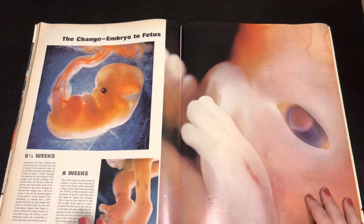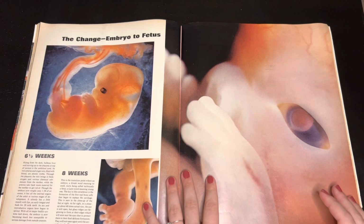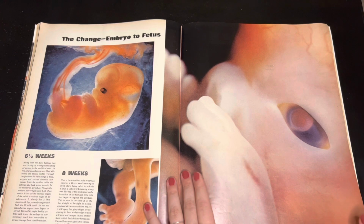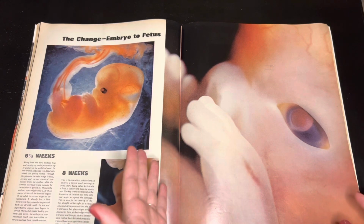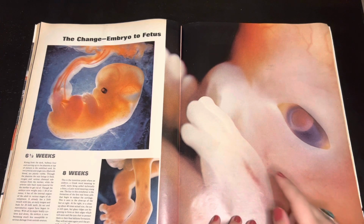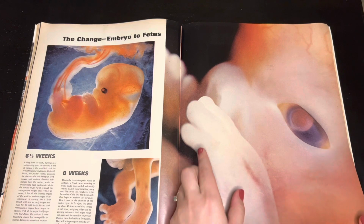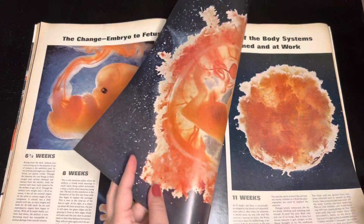You got the feet. Okay, so change from embryo to fetus. This happens 8 weeks post-fertilization, otherwise known as 10 weeks pregnant. You see the eyelids starting to close. You can see the cute button nose here. The fingers are separating. No more webbed.